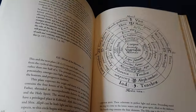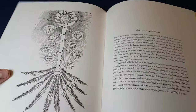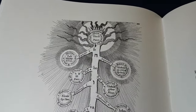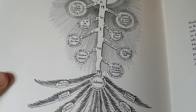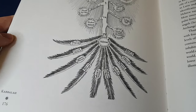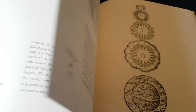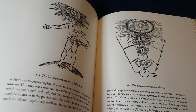It's a very beautiful book. This particular version of the Tree of Life, I had no idea this was Robert Fludd. Many of these illustrations I knew. I just didn't know that they were by him.